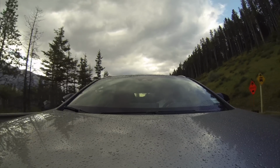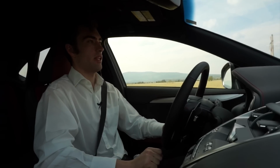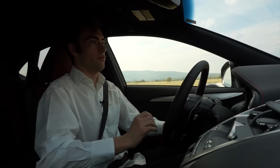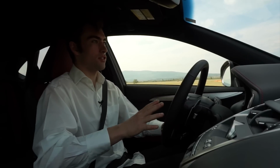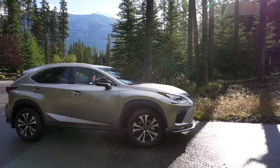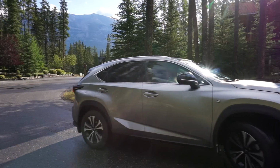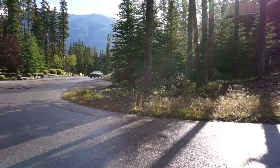When it comes to highway driving, this NX is very quiet. I'm very impressed with that. I think it moves around just a tad too much. I imagine the F Sport version is a little different to what the regular NX is. Perhaps this ride's a little stiffer. It's got larger wheels. I imagine that contributes to the difference in ride quality.